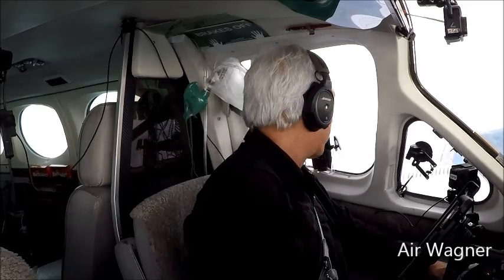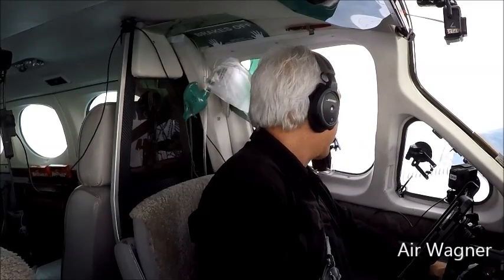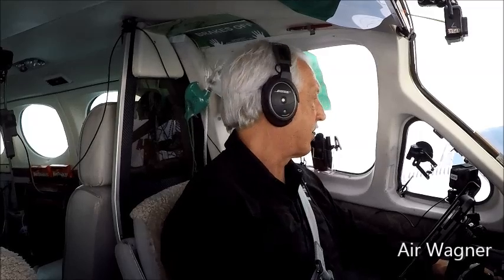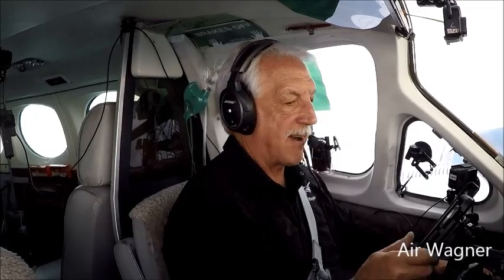I've never seen this ever on this plane, or any plane. Any other plane couldn't handle this ice. This one did it good. It's just slinging it off. It scares the crap out of you when it hits the side of the ship, though.